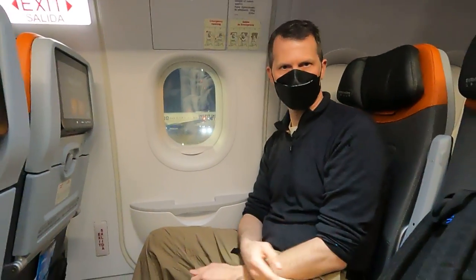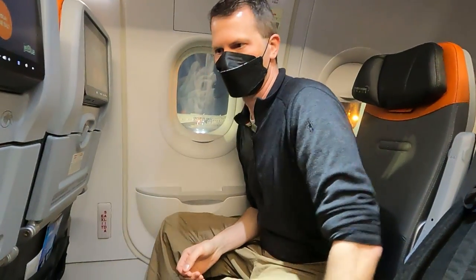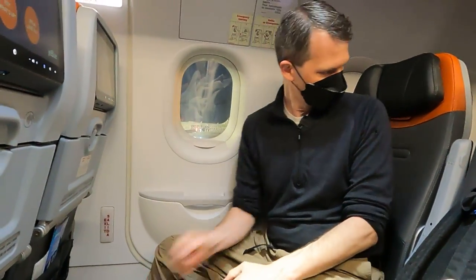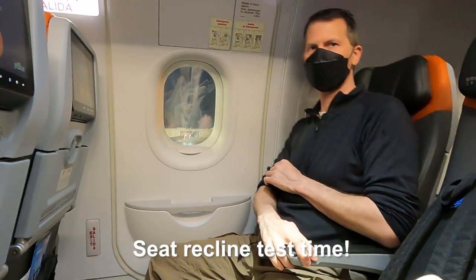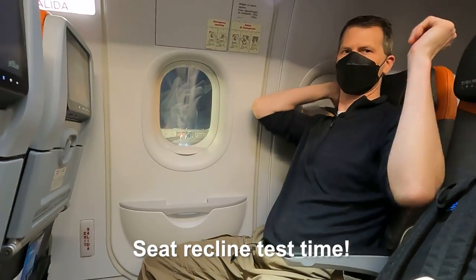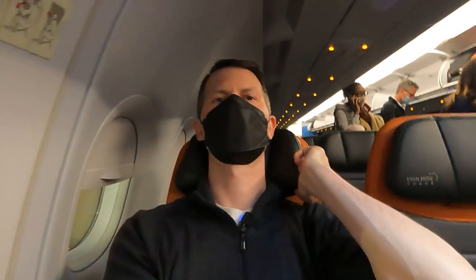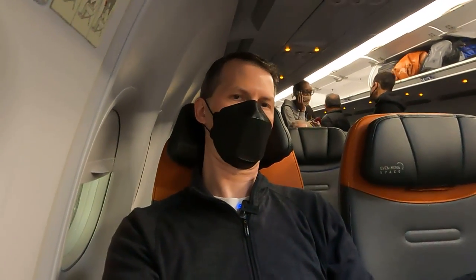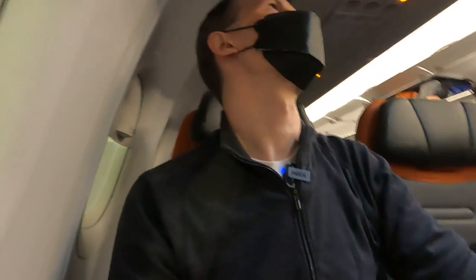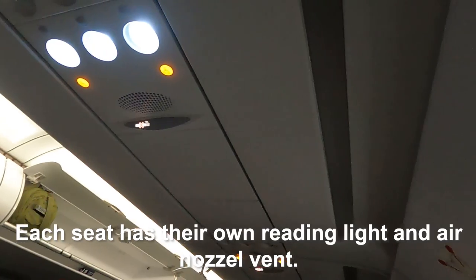Don't know if anybody's going to sit here, but it was empty when we last looked yesterday, so cross our fingers and hopefully there's no one sitting here. Overall, the seat seems okay as far as comfort. Well, it's a little hard, but it seems all right. Like the air vents. Always good for a flight.